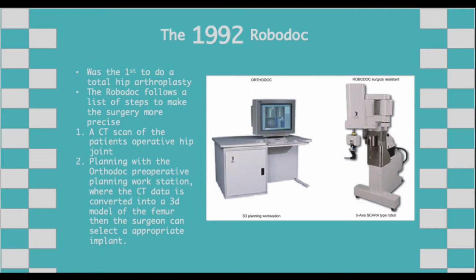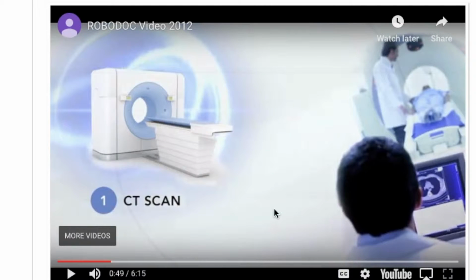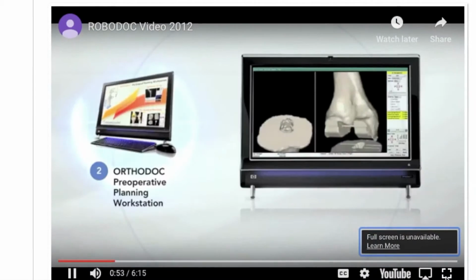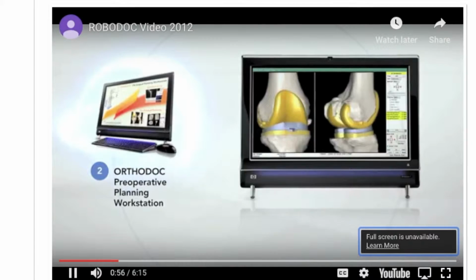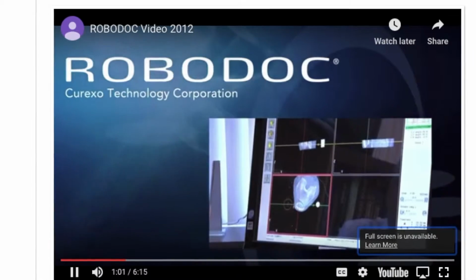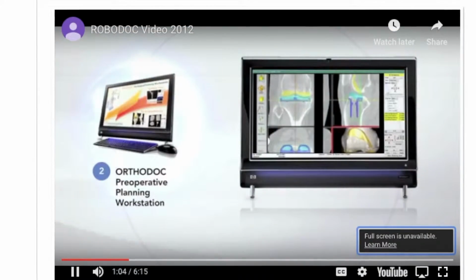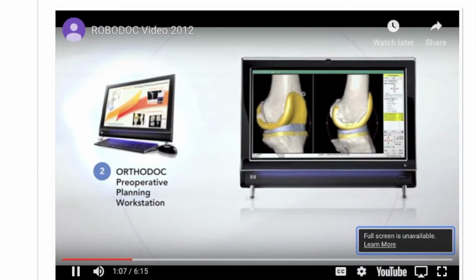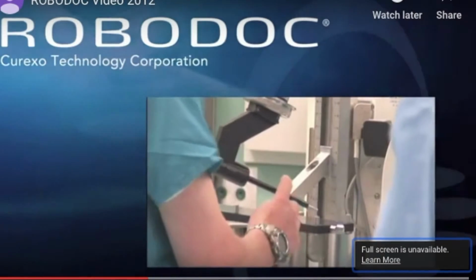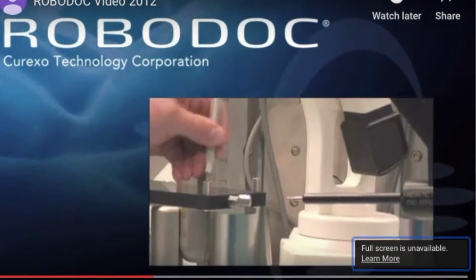The 1992 RoboDoc was the first to do a total hip arthroplasty. The RoboDoc follows a list of steps to make sure that the surgery is more precise. The first step being a CT scan of the patient's operative hip joint. And the second step would be the planning, with the OrthoDoc workstation where the CT data is converted into the 3D model of the femur, then the surgeon can select an appropriate implant. This is all done by looking at the screen and the monitor. This robot allows the doctor to have a more wrist-like function when doing the surgery.